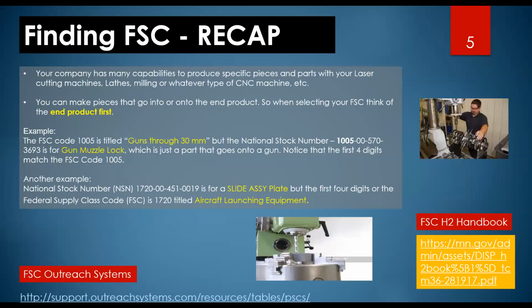So let's do a little recap on the FSC code. I put this little definition together, and I give this to my clients when they're trying to select their FSC codes for the first time. Your company, manufacturing companies especially, have capabilities to produce specific pieces and parts with your laser cutting machines, lathes, milling, or whatever type of CNC machine you have. You can make these pieces that go into or onto end products. So when selecting your FSC code, think of the end product first.